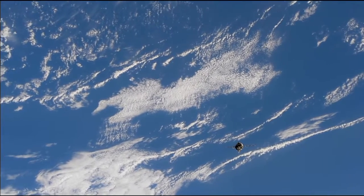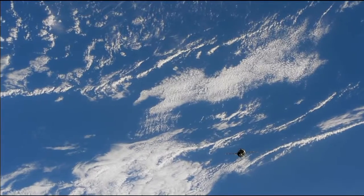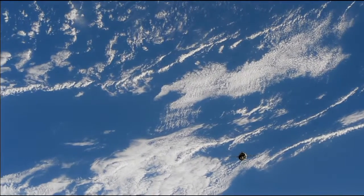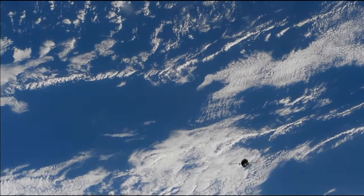Everything going very smoothly with this vehicle. The automated rendezvous not tracking any issues. The Soyuz craft continuing its flight. 3 crew members almost at the International Space Station.